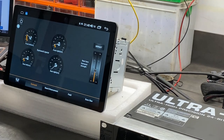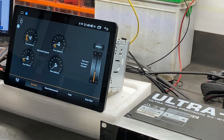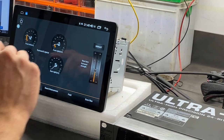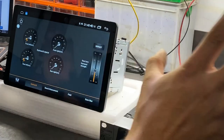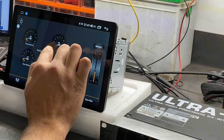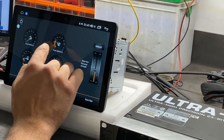Surround, this is your time alignment. They call it surround space. So these distances are in centimeters. I found on the Intel units that the slightest difference would make the soundstage move so easily. I didn't really have to put the actual measurement in here. I just did it by ear.